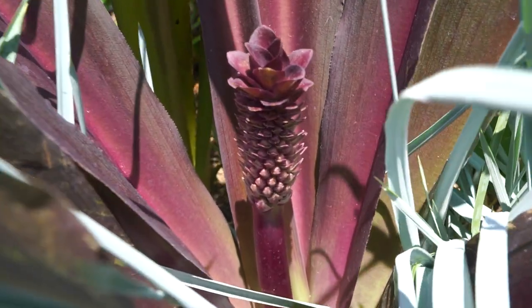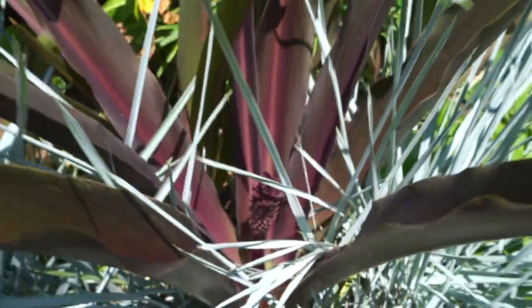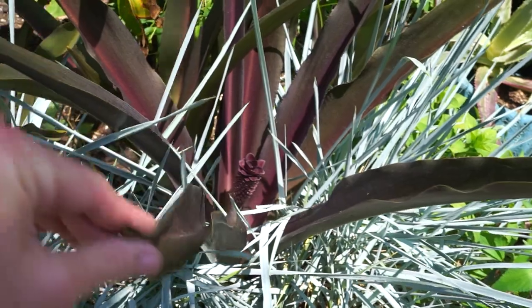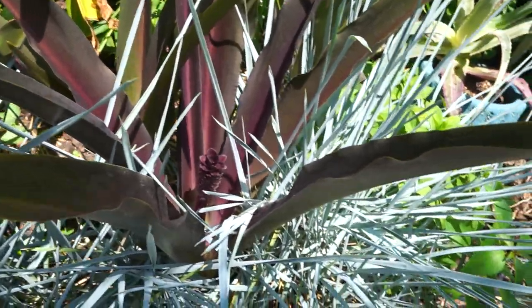See why it's called a pineapple lily? That's so cool. I love pineapple lilies. Especially the Sparkling Burgundies. So they're one of the ones that gets really tall. This is probably 30 inches tall, and this is just a transplanted bulb, so I would expect even more size out of them next year.